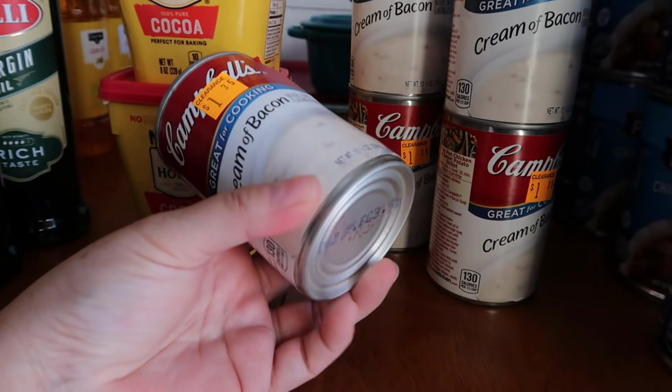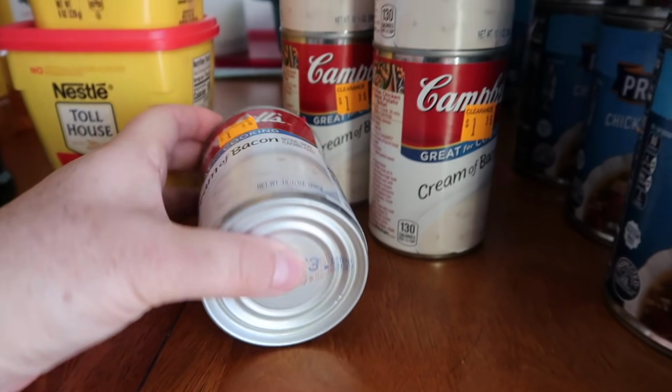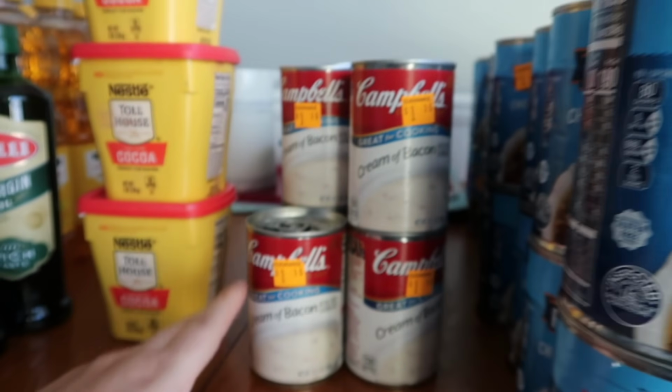One of the bases actually started rusting off, so I had to leave that one at the store. I just gave it to the cashier.